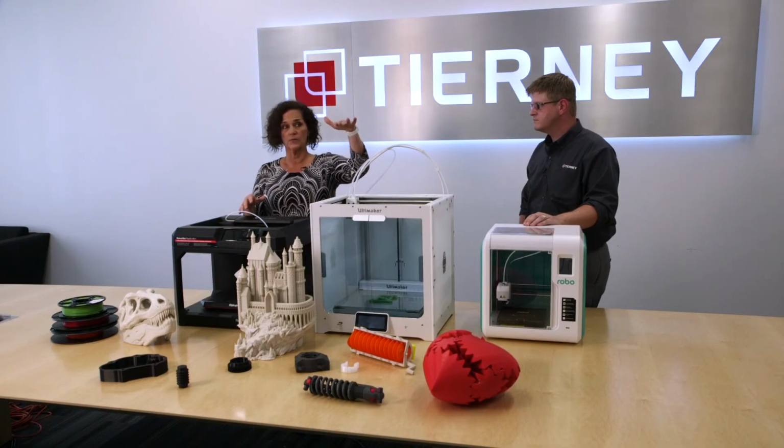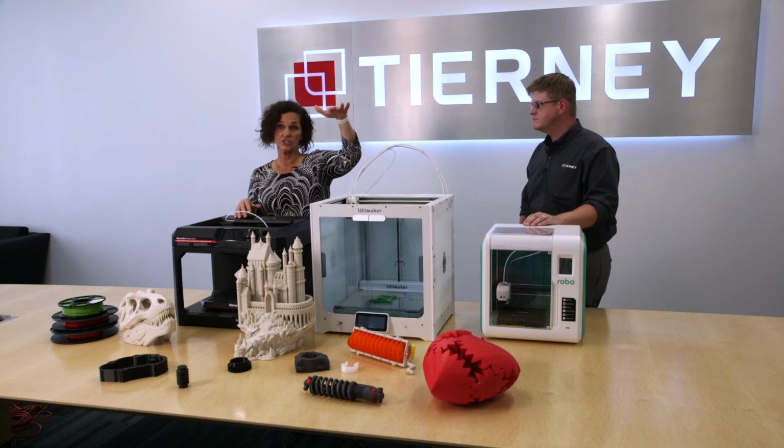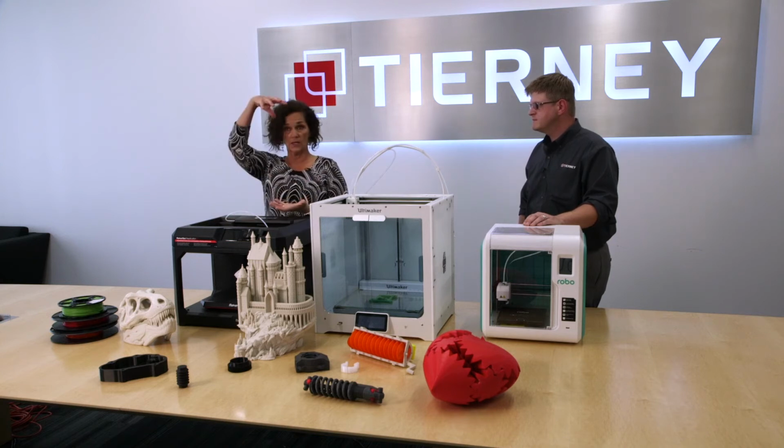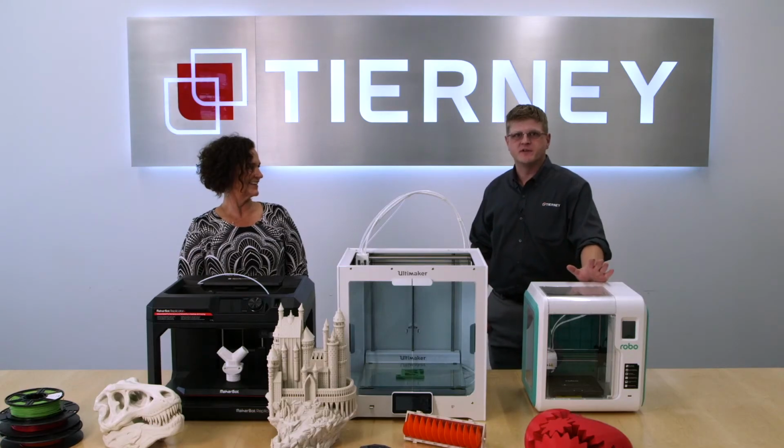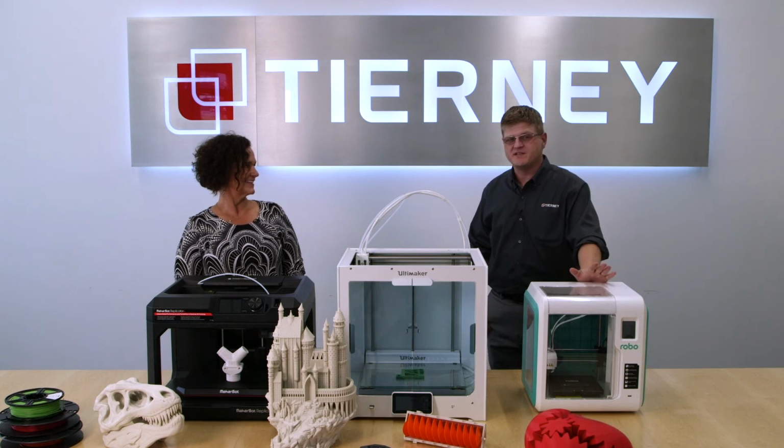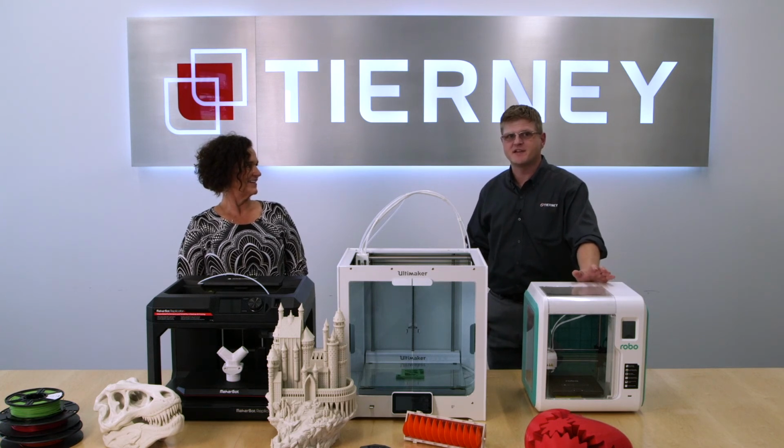We also have 3D printers that go up to 18 inches tall, so if there's something that you want to create in one piece that's 18 inches, we can accommodate that as well. All of our 3D printers will integrate with pretty much any STEM and STEAM project, so contact us today to figure out the best one that's going to fit right in your classroom.